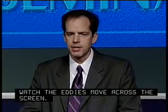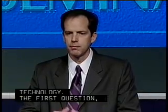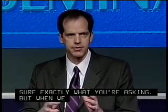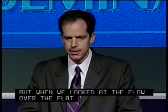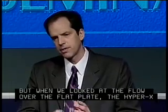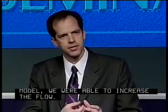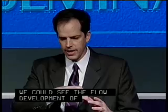The first question, I wasn't sure exactly what you're asking, but when we looked at the flow over the flat plate with blowing, which was the HyperX model, we were able to increase the flow. Every run, we used a different flow rate, so we could see the slow development of starting to see those vortices. Just the tubes of gas that came out.